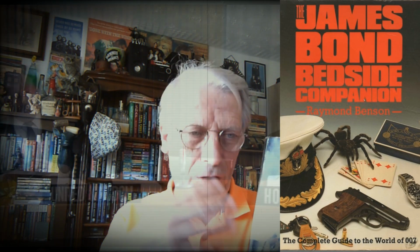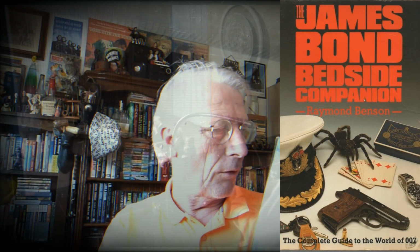But this I'm going to show you now is the original copy of the book I had, and it's the James Bond Bedside Companion by Raymond Benson. Now, Raymond Benson, as you may know, was the third official author selected by Glidrose Publications, or Ian Fleming Publications as it is now, to continue with the James Bond series continuation novels. Raymond produced 6 original novels for them and a couple of novelizations, and since then other authors have taken over.